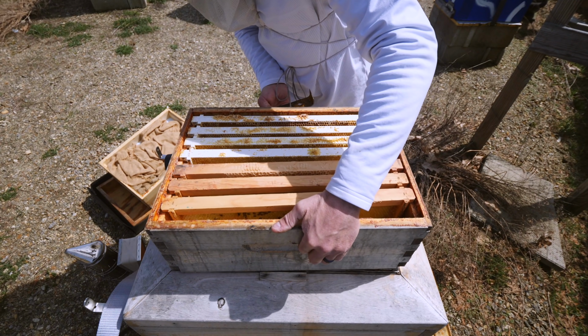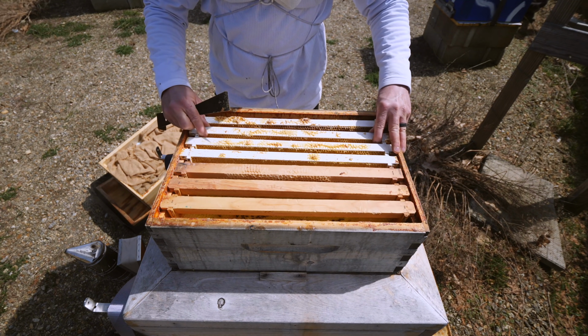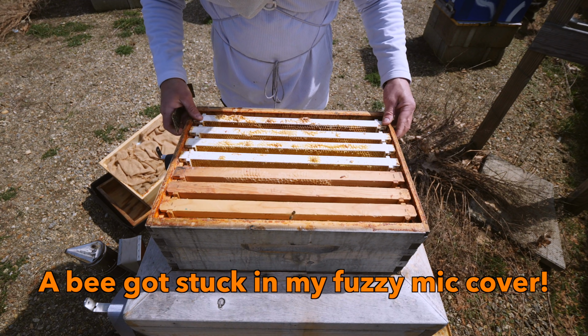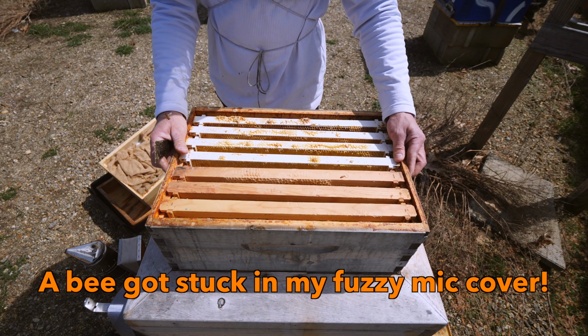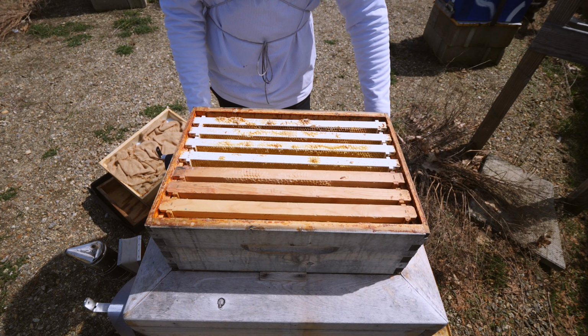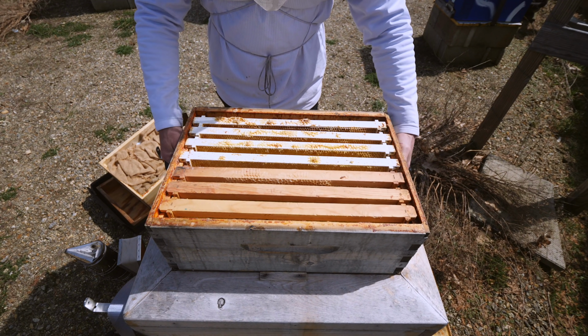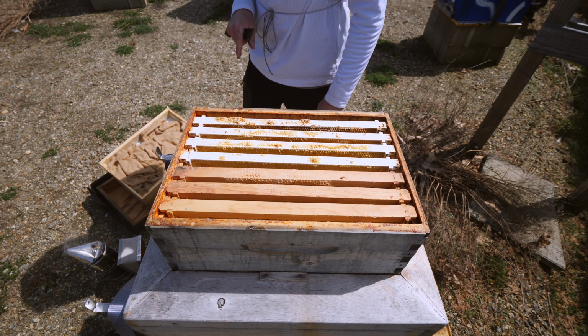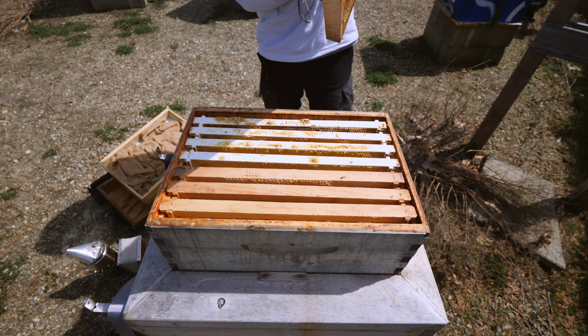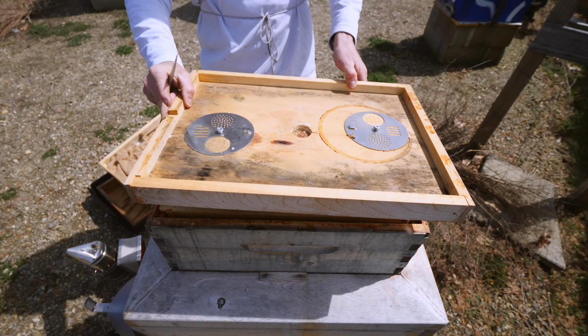Super number 2, 7-frame supers. This is the answer to everyone who asks, how do I extract those big frames? I don't. I put supers on the hives and I extract only from the supers. Anything that's in that brood box is the bee's honey. Anything in the super is the beekeeper's honey.